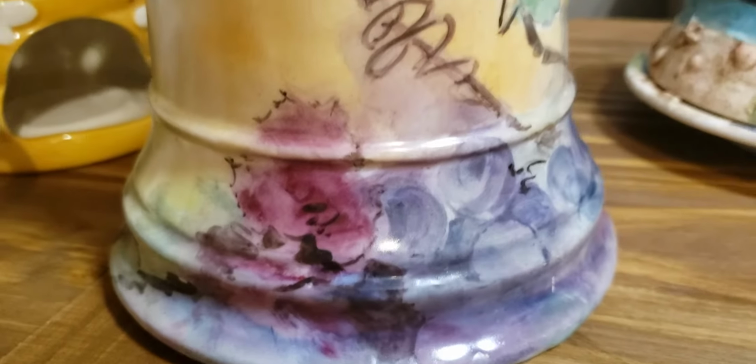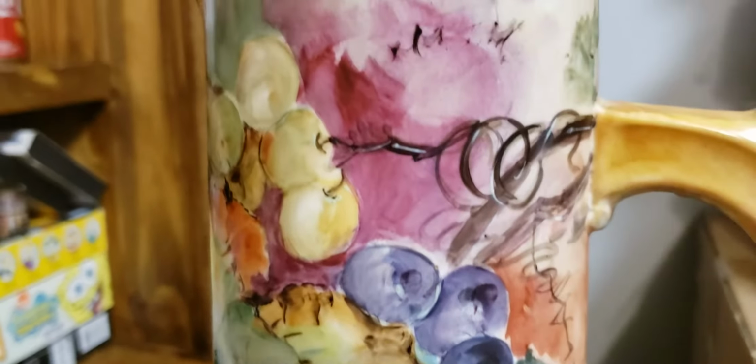But like I say, you can kind of see the artwork on it. I had to clean it up some at the store. It didn't look the greatest, but it cleaned up very well. Again, very colorful. It's got the purple grapes and the flowers and all that on it, and it actually looks really good in person.